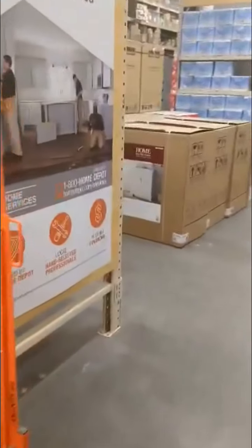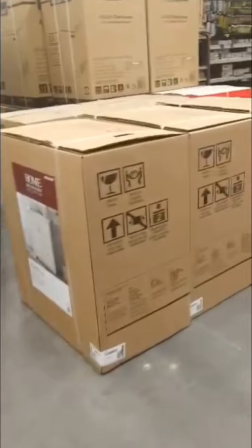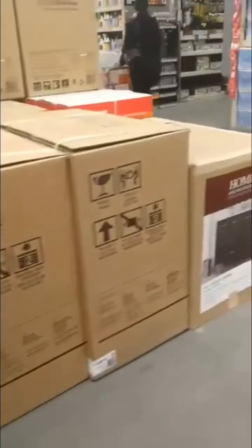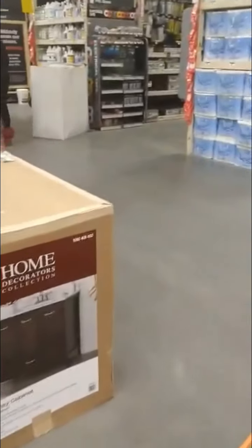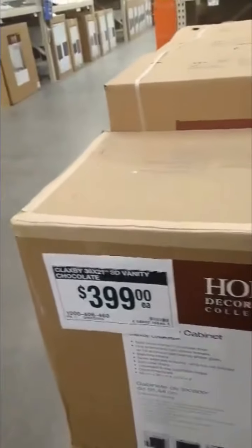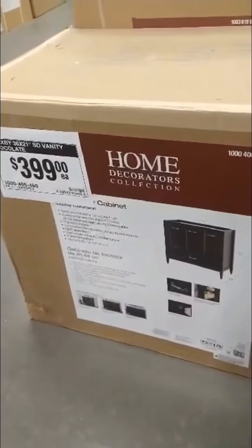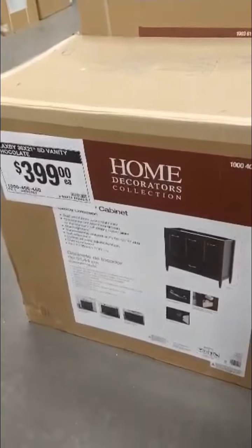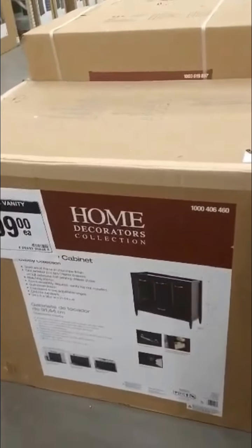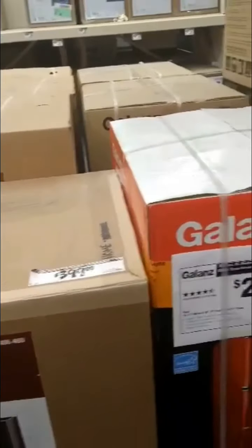Oh, do they have some? Here goes some. Are they on sale? Y'all, I'm cheap, y'all. I'm cheap. This one is $400. What does it come with? Nothing. No mirror. It looks like it don't even come with the top part of it. I don't want that.